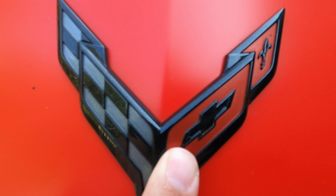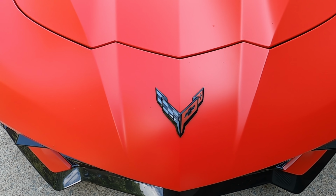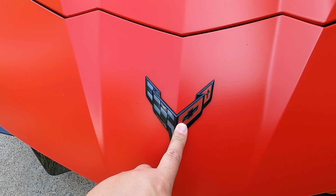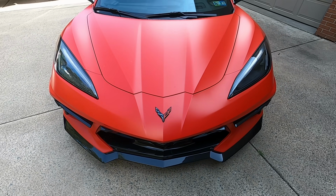This will of course black out that gold bow tie in your Corvette flag and really give it a custom appearance. It is unbelievable how much of a difference this makes on something so tiny. It really just helps make the car look the way it should, in my opinion.